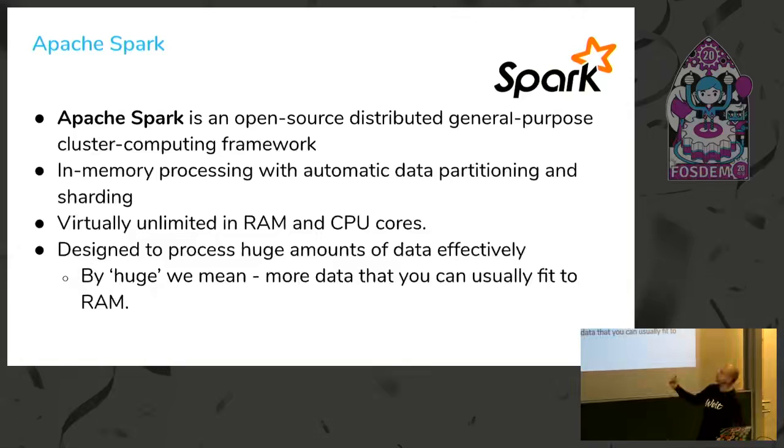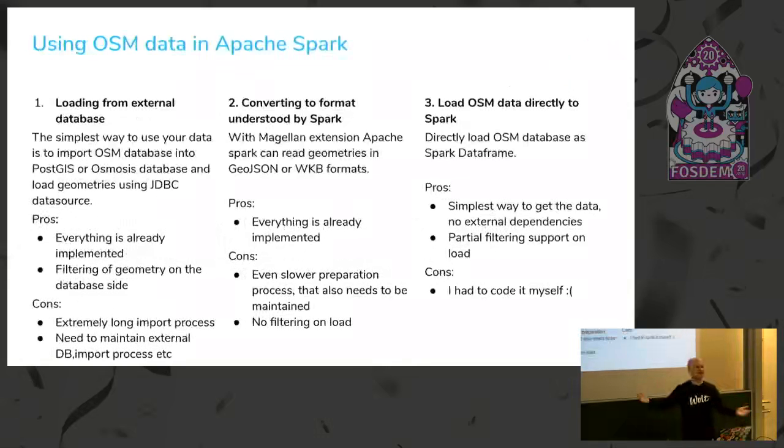Can we do it with OpenStreetMap? The first thing that you can try, and I tried it, is to import your data into some database: PostGIS, MongoDB, Elasticsearch, whatever, it doesn't matter. Then use the Spark connector to load your data from the database, while at the same time you can filter your data, because it's a database. So you can ask the database, could you please give me everything inside that polygon, or everything near that point, or something like that, and the database will do the stuff for you. That's a good side of that approach.